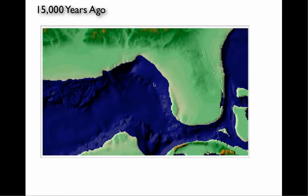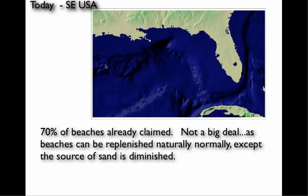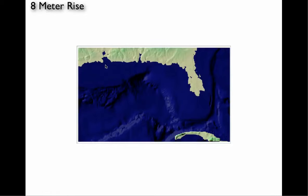Some of you may know what this is. Take a look at this stuff. You figured it out yet? Amigos, down here is another country. This is Florida. This is Cuba, 15,000 years ago. This was the shoreline of the United States. This is what's going to be happening if we continue to melt the ice.